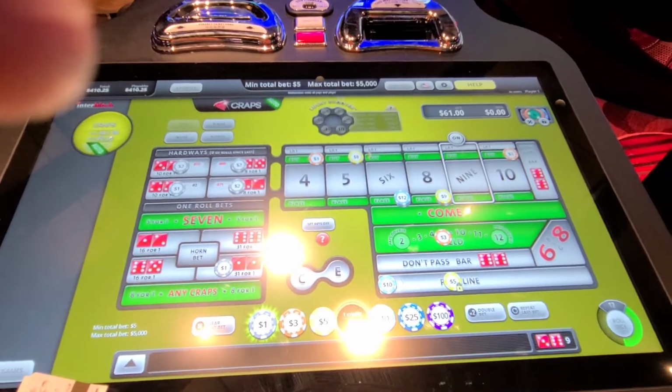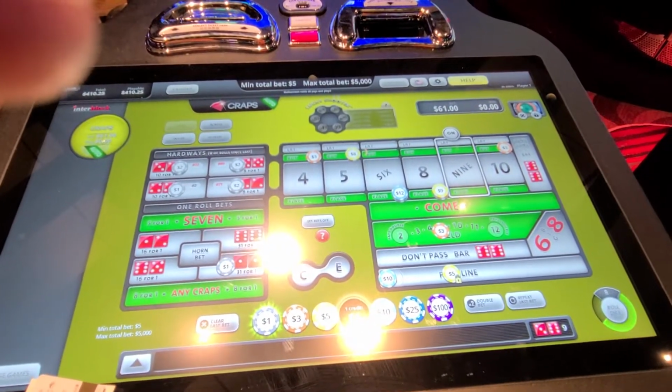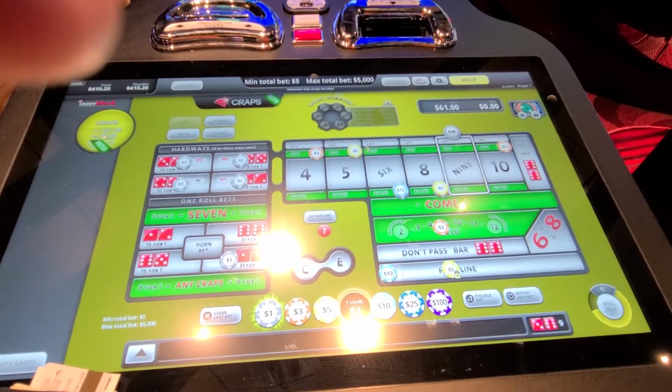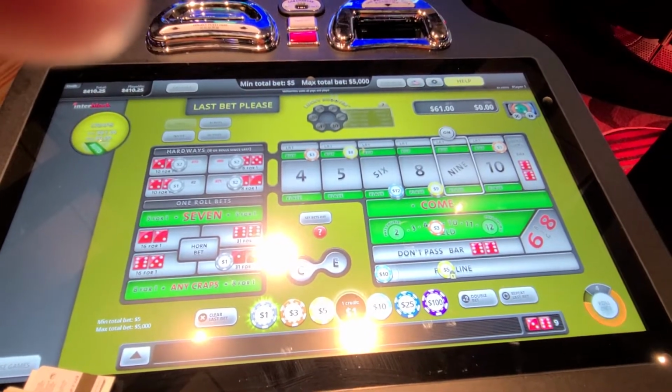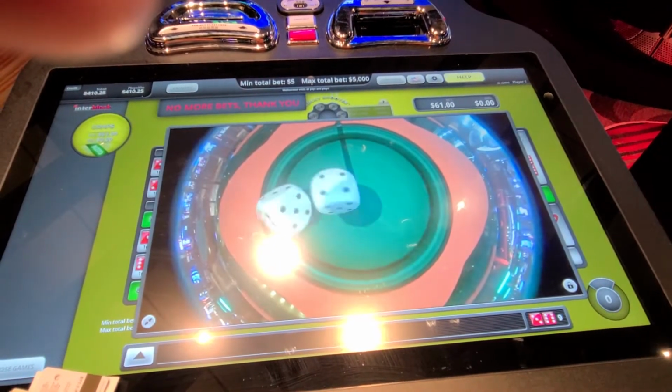The thing pays one out of one for 30. Shoot. The two pays 30 to 1. And expectation is one out of every 36 rolls.